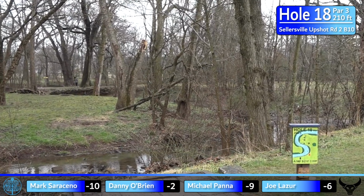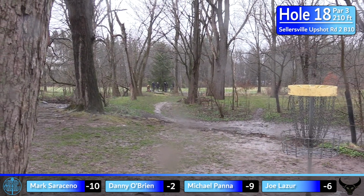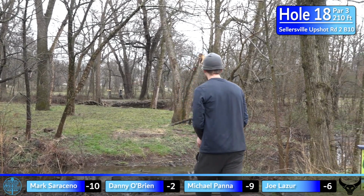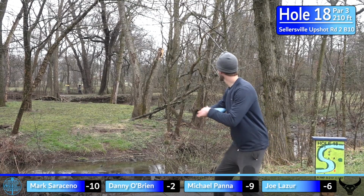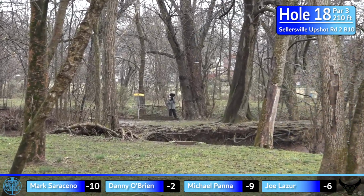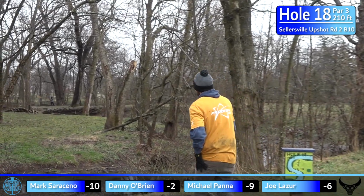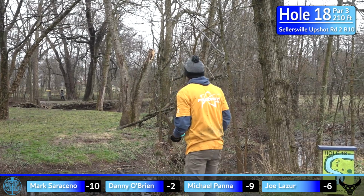here at Sellersville. Hole 18, par 3, 210 feet, crossing the creek twice as it winds around. A safe play can be to just lay up 100 feet onto this grass we see in front of us, but most of these guys, especially in the MPO division, will be trying to get all the way across. There's more of a landing zone, you think, and there's bricks as a little bit of a backstop, but the creek is also behind the basket as well, and close on the left side.